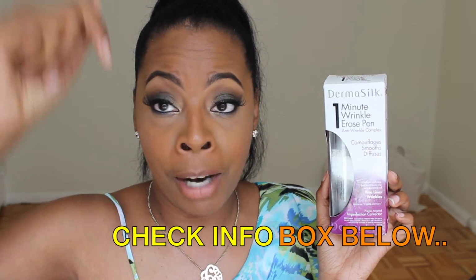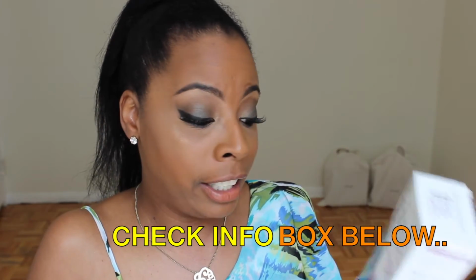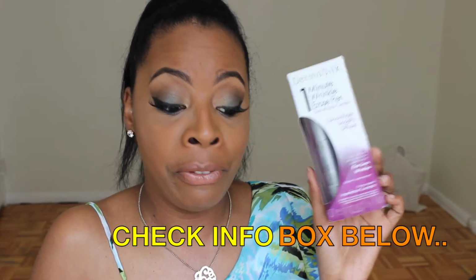And once again, this is by Silk, and it is a 1-minute wrinkle erase pen, and I will be doing a dedicated video on this too. But for the most part, once again, if you might be interested in this too, you can check down in that description box below. I will have a link for that there too. But like I said, be on the lookout for that video coming.